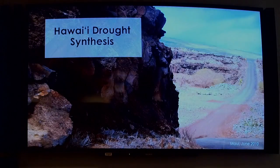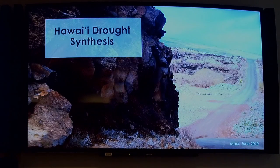So from that, I want to transition into some of the work I've been focused on in the last few years that has really led me into this more knowledge exchange and actionable science work. And this is doing a synthesis of drought for the Hawaiian Islands. And this was while I was working as a postdoc with the USDA Forest Service on funding from the Pacific Islands Climate Adaptation Science Center.